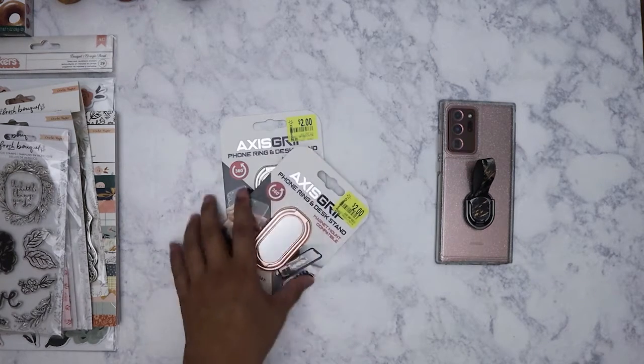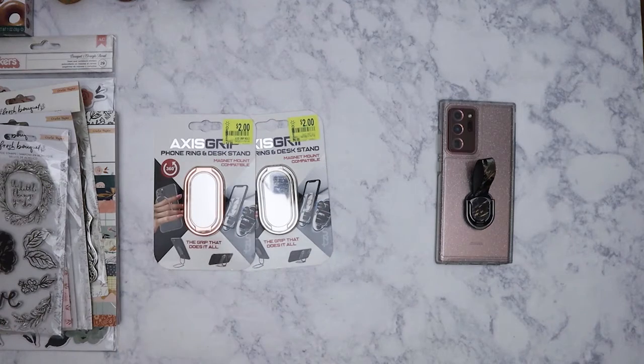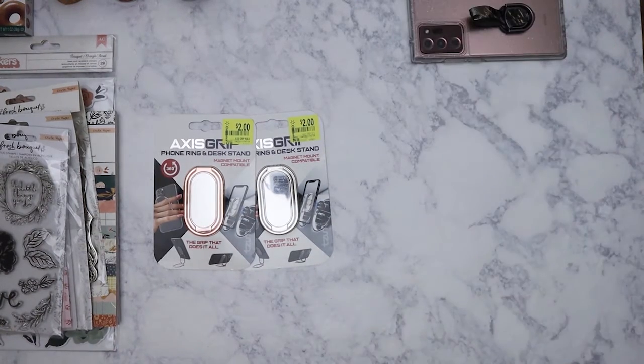So yeah, these were, like I said, $2. I got the rose gold and the silver. So I have a backup.